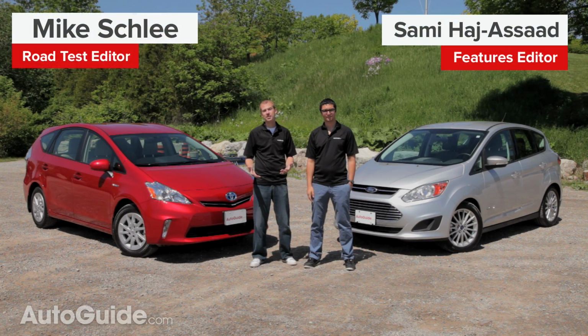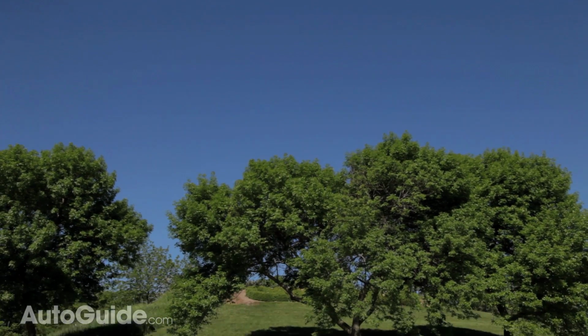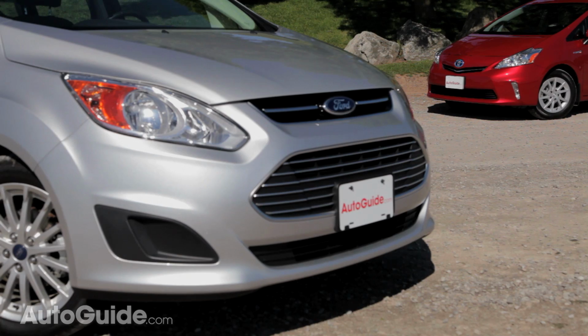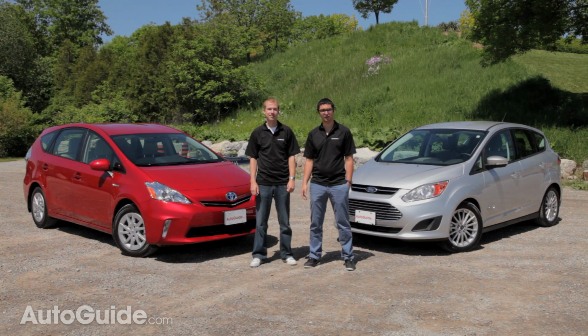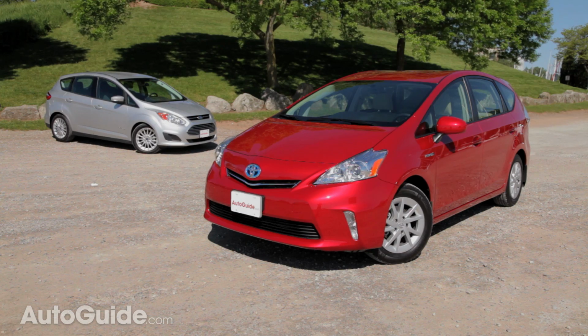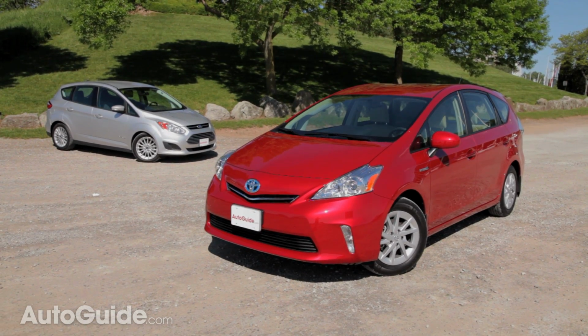If you're looking for a family vehicle that's bigger than a Toyota Prius but more efficient than a Mazda 5, you're going to come across these two vehicles, the Ford C-Max and the Toyota Prius V. While not particularly exciting, they do present a pretty even matchup, both capable of getting over 40 miles per gallon, both costing under $30,000 while being incredibly spacious. These hatchbacks, or wagons, or whatever you want to call them, represent the ultimate in fuel-friendly family hauling. So which one should you buy?